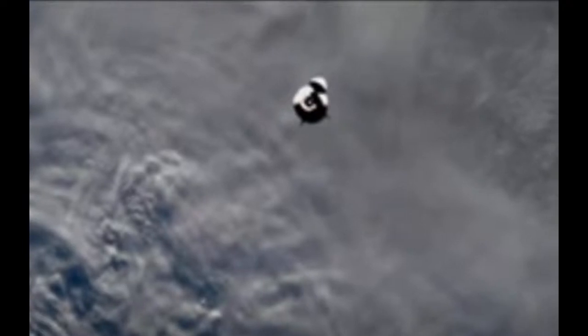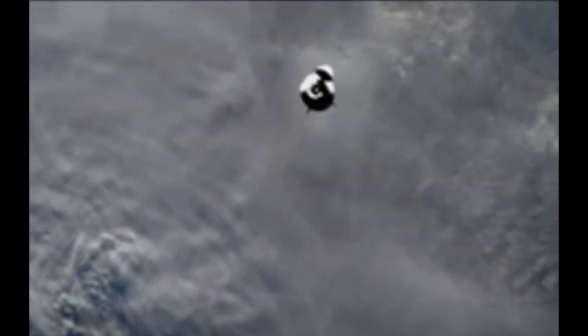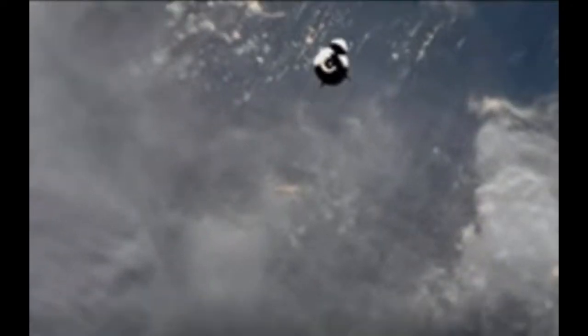That trunk will be jettisoned prior to the capsule coming back. Once that trunk is jettisoned, that will expose the heat shield, which is of course what we need in order to re-enter the Earth's atmosphere and splash down.